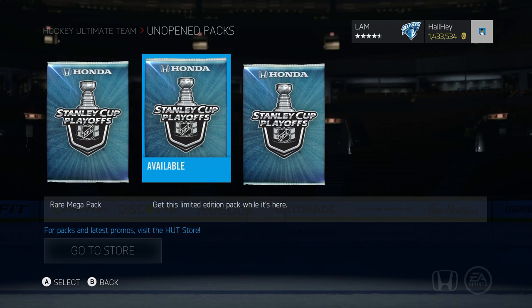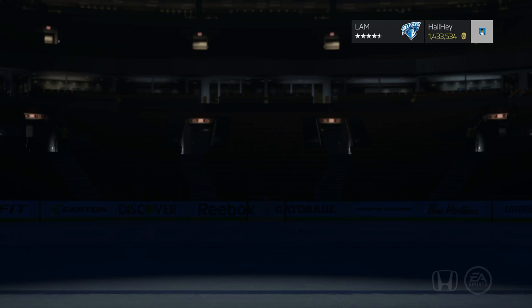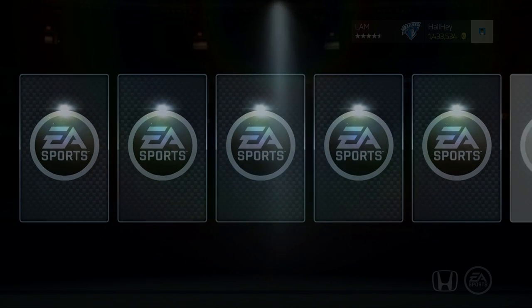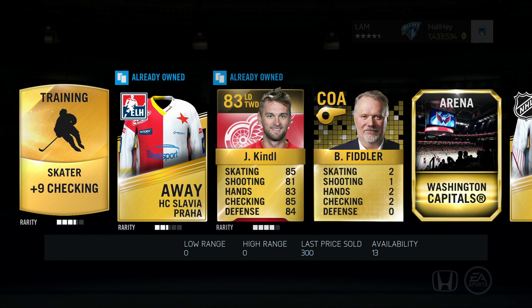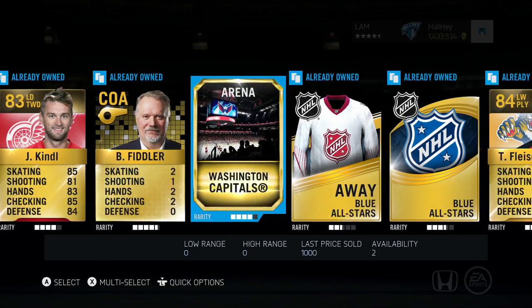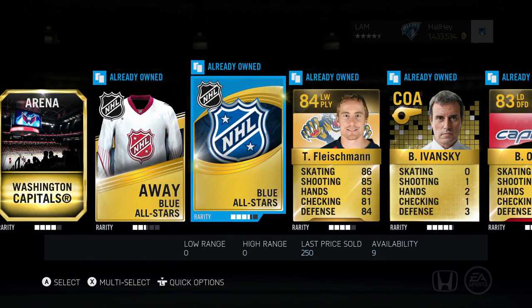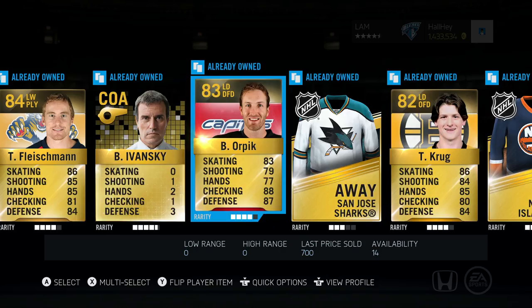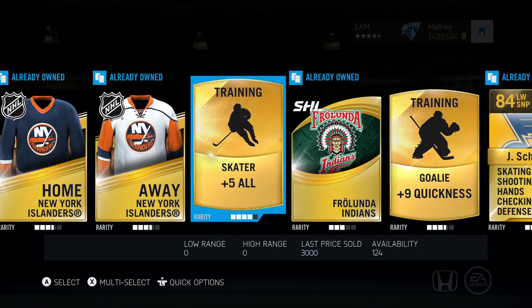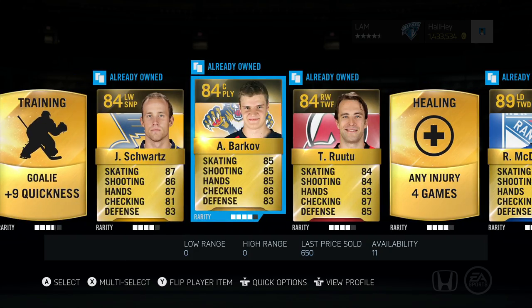Three more left, let's go for the middle pack, see if we can get any luckier with this pack. Come on, that's like, what, 270k worth of packs already? And we do get a Washington Capitals arena. Never got that one before, but we'll send that to the collection later. And right now, I'm just collecting a lot of the stuff, so if you see a lot of already owned things, I'm really just kind of preparing for a bonus for next year, if that does happen.